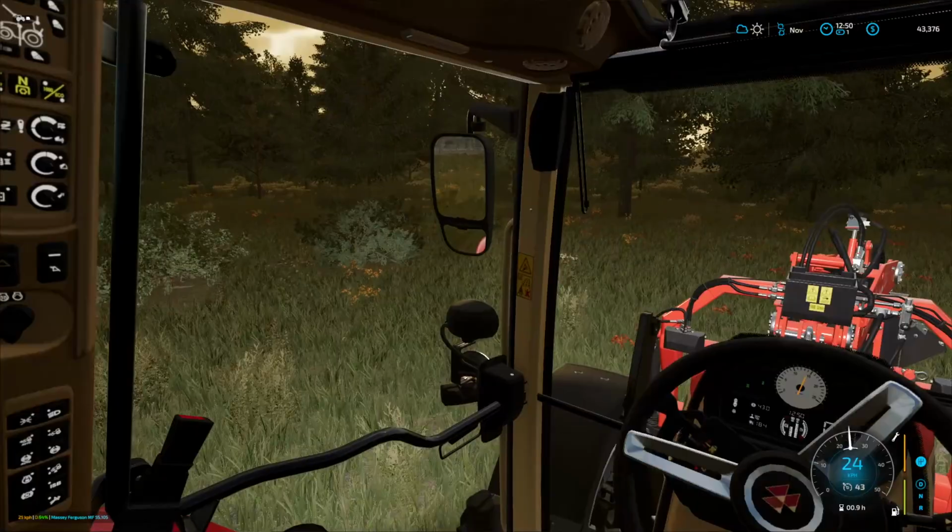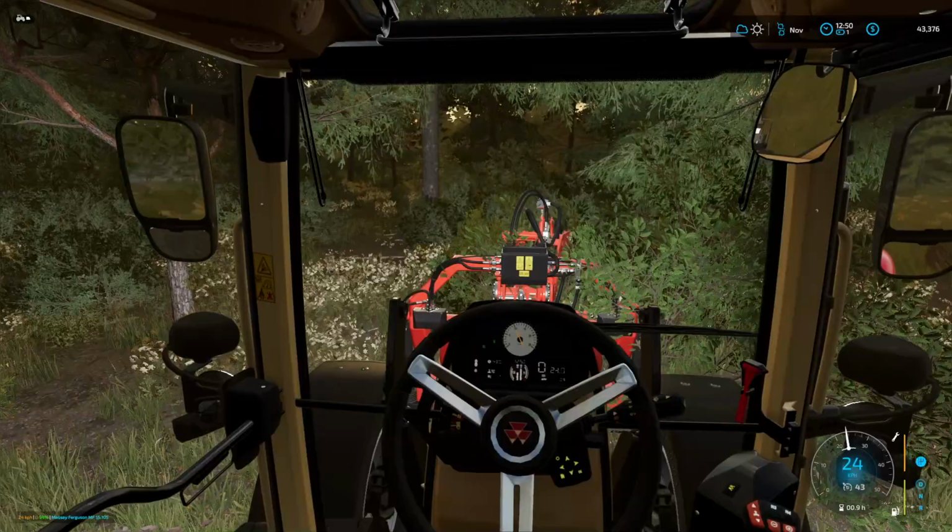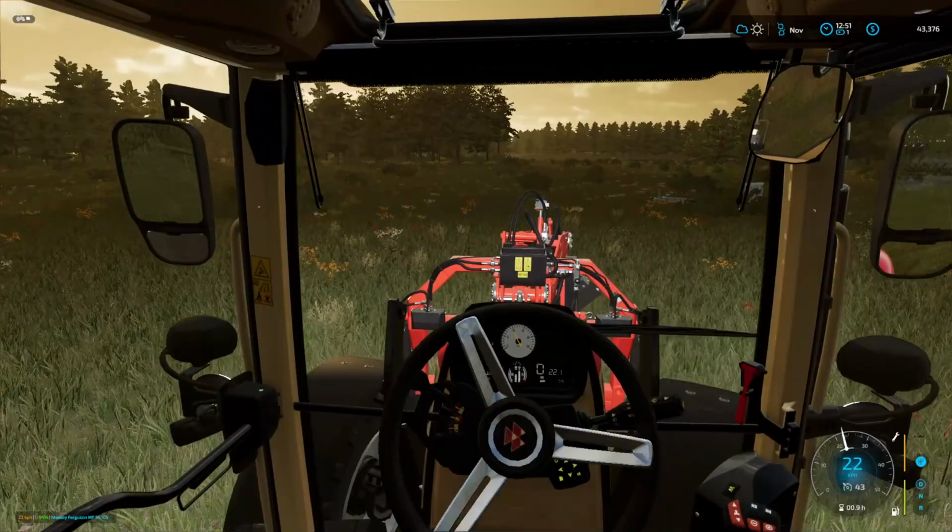Where am I going again? Can't wait to get this defined. Somewhere in here. I have to find my trailer now. Where did I put it? There it is.